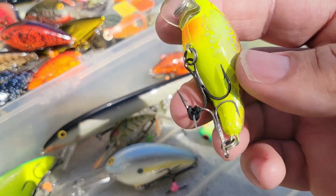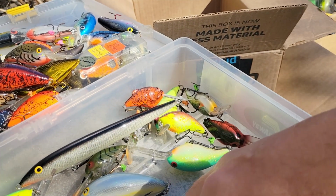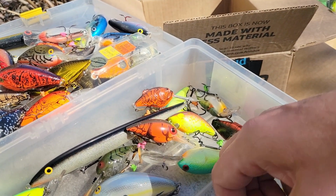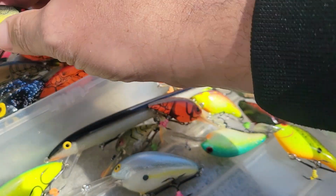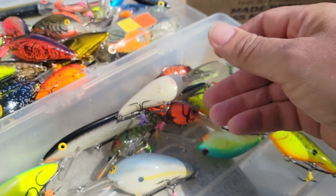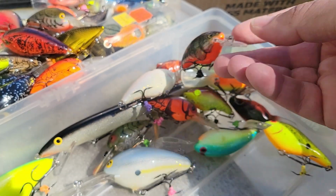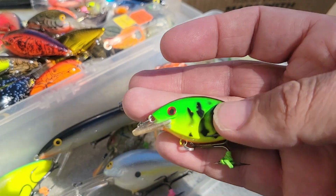That's a little Man's single stamp, -1. Not sure what that is. I think that's a newer wart. There's another XCS 100 Excalibur square bill. Good looking Norman. I got that little lavender pink to it. Newer wart. DT4. Is that brown crawdad? Speed trap. There we go. Nice little find. Fire Tiger speed trap.